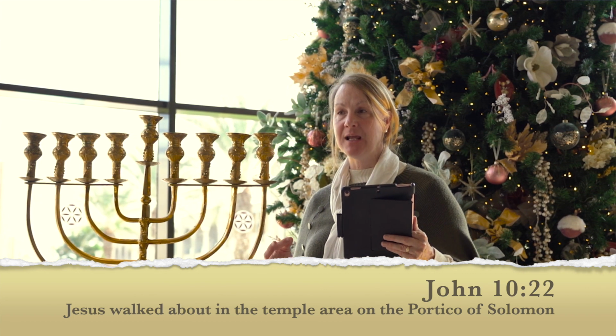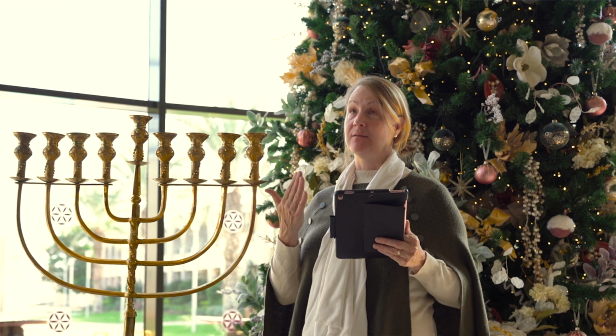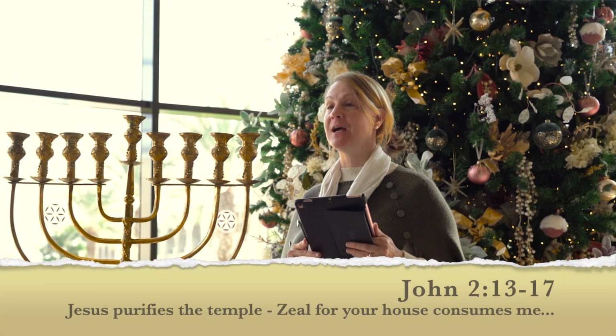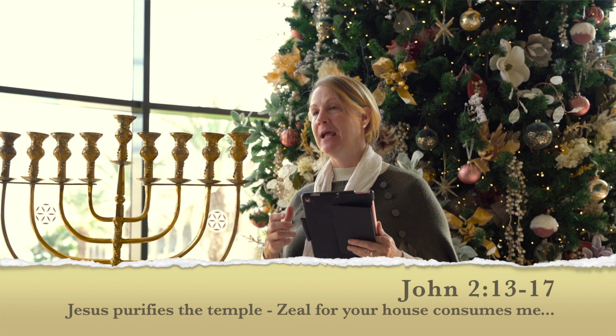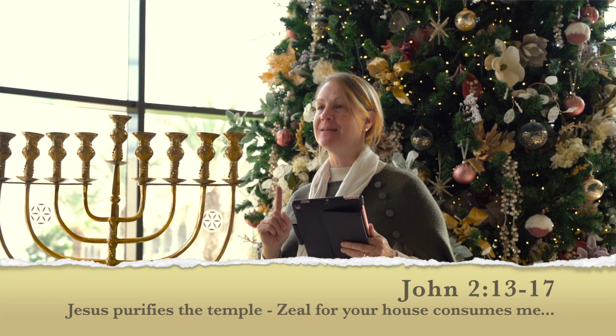And so Jesus is bringing the truth as he's in Solomon's portico at the time of this feast. And just before this, actually, many chapters before this, John tells us that Jesus purified the temple. He rededicated, in a sense, the temple by throwing out all of the money changers and all the people that were trading and cheating people. And so he was making the temple clean.